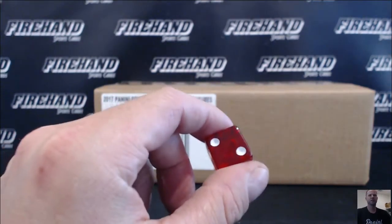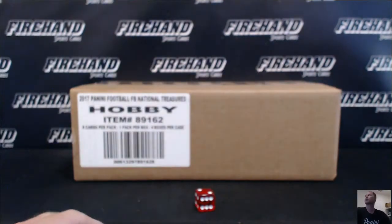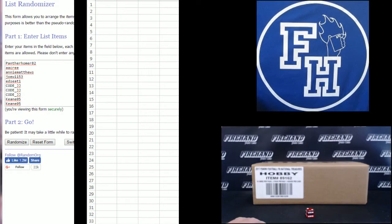Two times on the draw, which means if we get a Dak Prescott RPA, everybody's got a chance, no matter what number you land. Isn't that crazy? Freaking crazy, man. Two times. Panther Homer 82 in the top spot. Five-side 40 in the bottom spot. One.